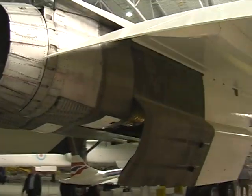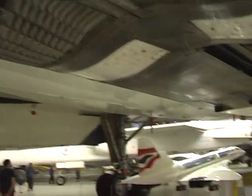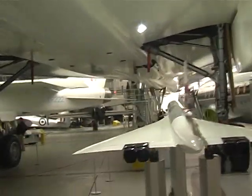PC-10, Trident PSC-111, outside, opposite the battlefield exhibition. We're going to need a boarding pass to allow access to these aircraft.